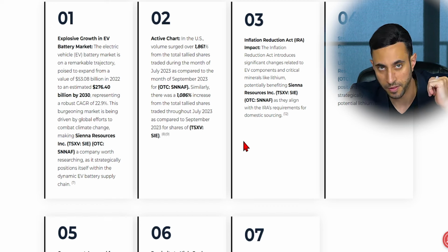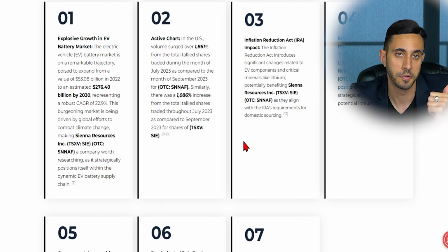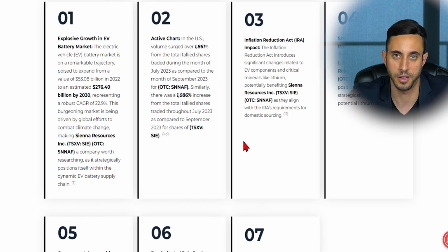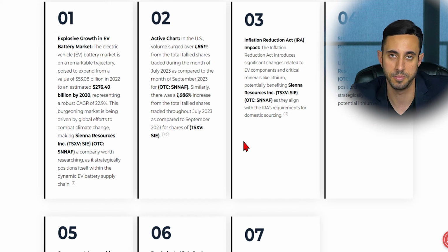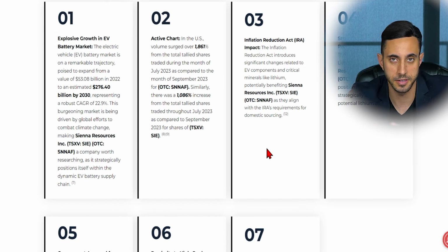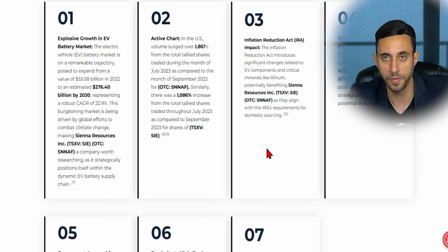Number one, we've got explosive growth in the EV market. Remember that 22.9% compound annual growth rate forecasted at least until 2030. We know demand for lithium is going to increase. Number two, we've got the active chart. It has traded substantially, especially over the last couple of months.